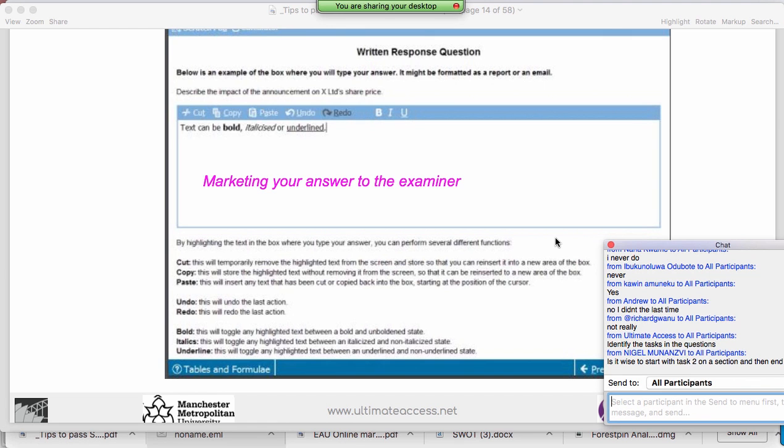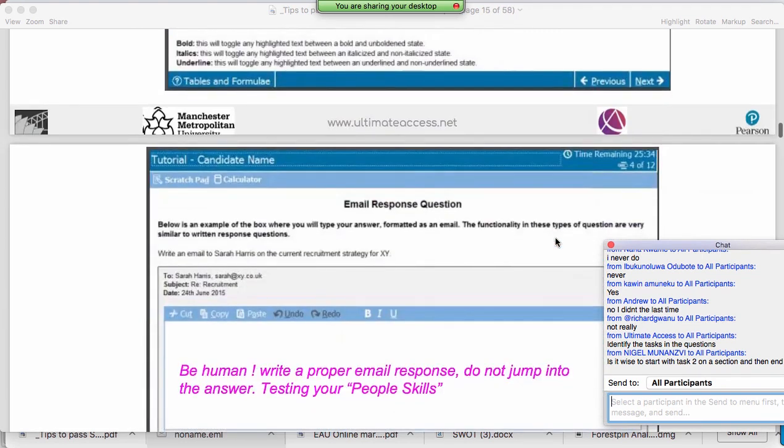Now if you write one big paragraph with 5 points in it, it's difficult for the examiner to extract these points. Maybe the examiner might see only 3 points. So it is important that you market the answer. So that's why we tell the students, please separate your points.